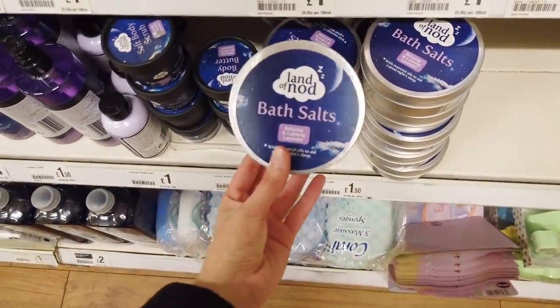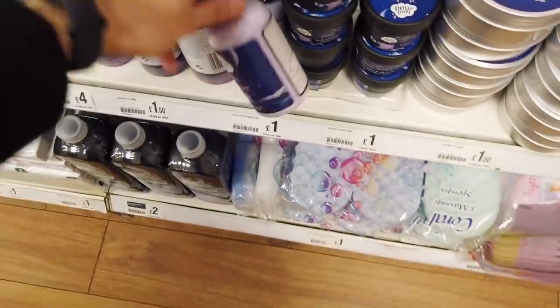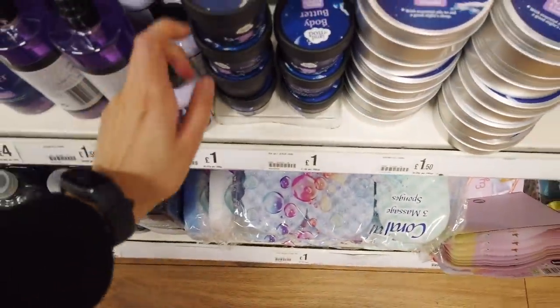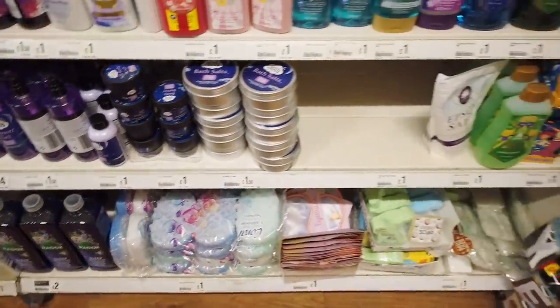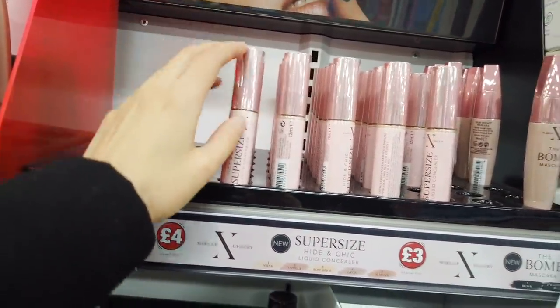£1.50 bath salts. They've got shower gel as well. And bath powder, body butter. They've got some new makeup bits here, liquid concealer. These are 3.